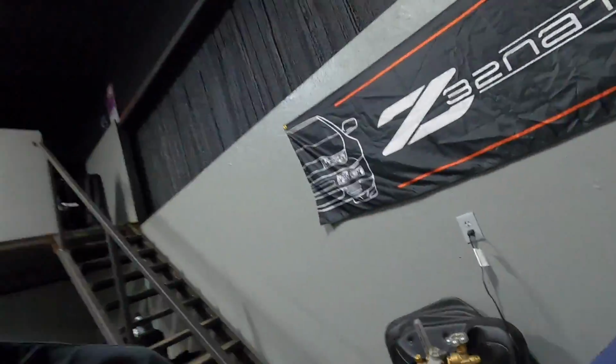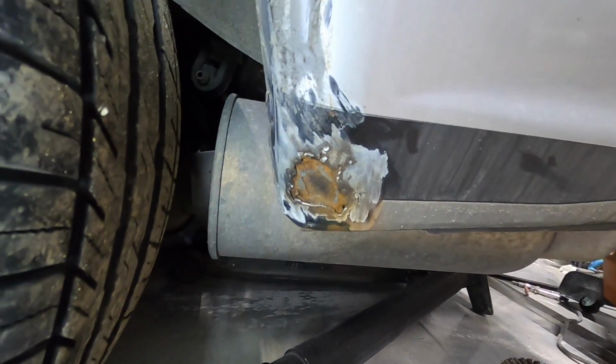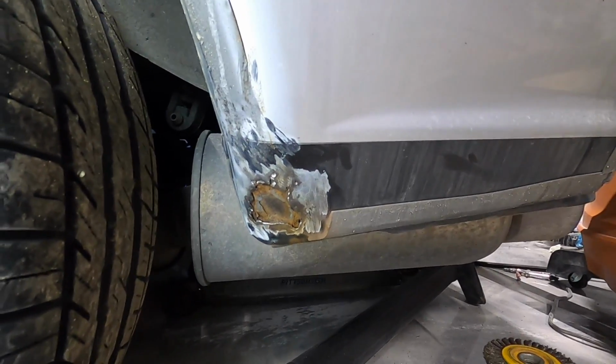And then right now, I just moved on over to the passenger side. And now I'm currently working on this little spot down here. So this definitely is in need of some treatment. We definitely got a bit of rot. So we'll cut all that out right now.